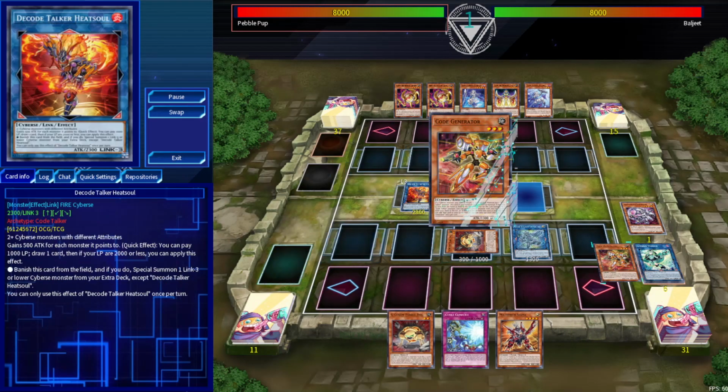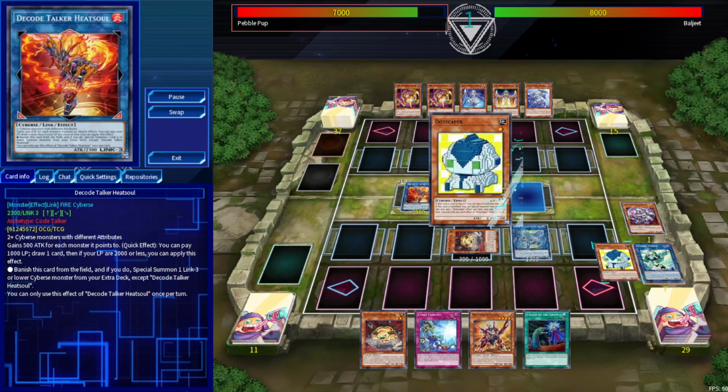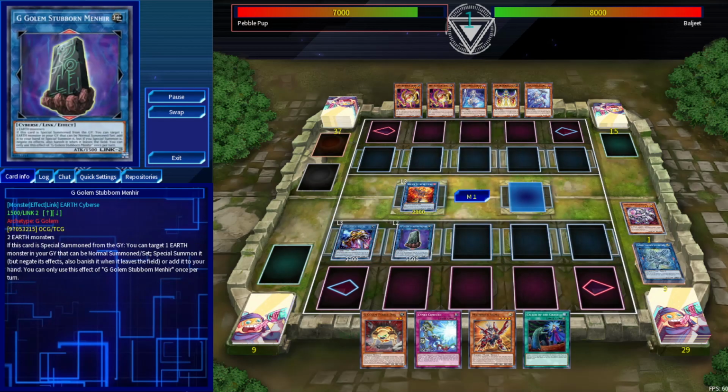Then afterwards, we can use the code generator for Decode Talker Heat Soul, which is going to be our monster for Cynet Conflict. Draw a card, then send a copy of Dotscaper to the graveyard in order to link summon a Stubborn Menhir. We'll go into Transcode Talker, then trigger the effect of the Transcode Talker to bring back the Stubborn Menhir, then trigger its effect to bring back the Pebble Dog.